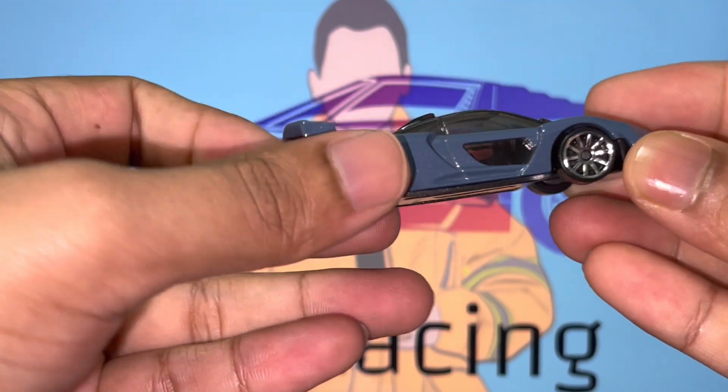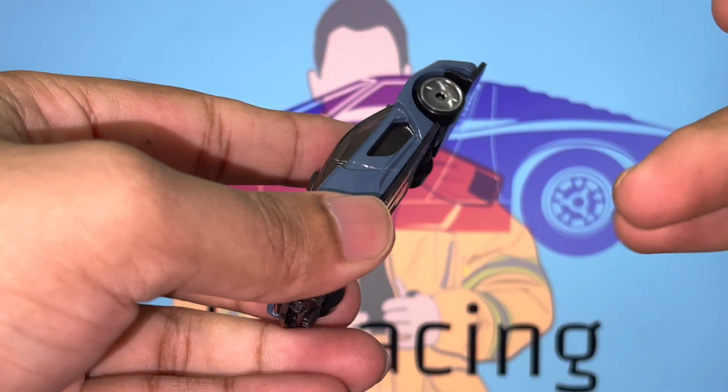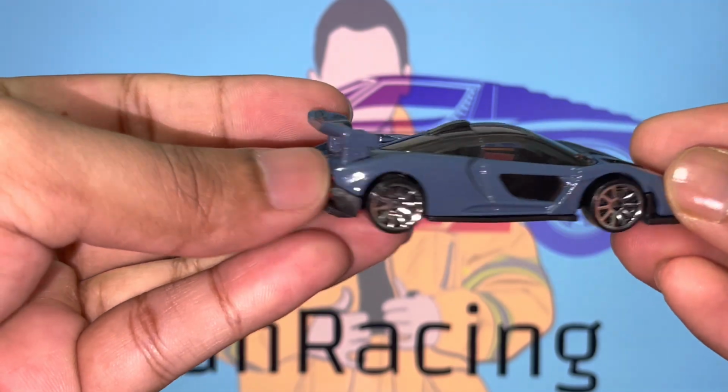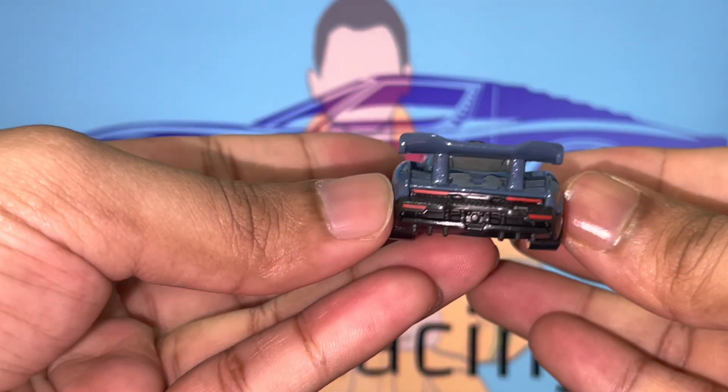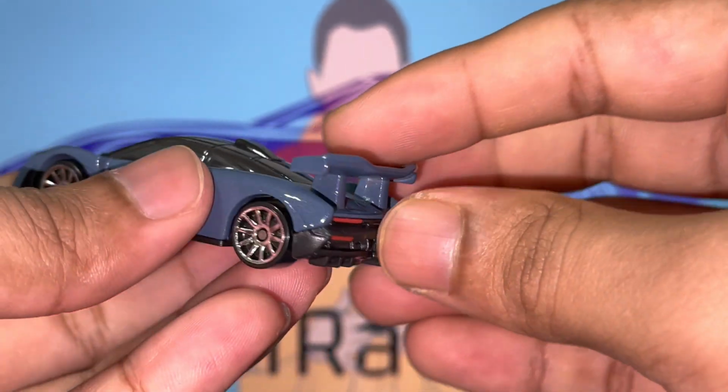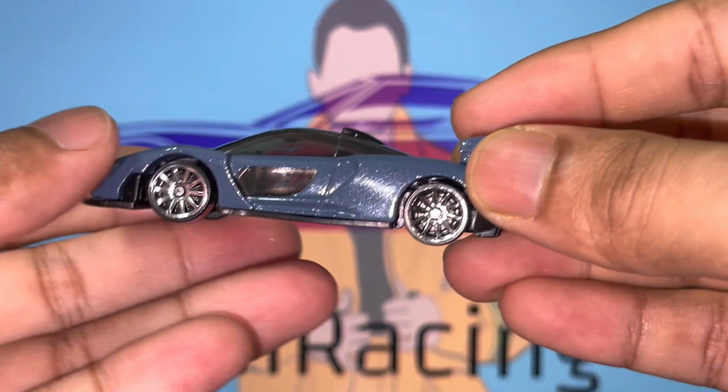So first, we are gonna look at the McLaren Senna. Now, I actually got this from Daily Diecast SG recently at a sale, and I'm super pumped to have this. I'm not really a big fan of the casting, but I have another orange variation of the Senna, and I thought, why not have this as well? So let's look at the spoiler right there.